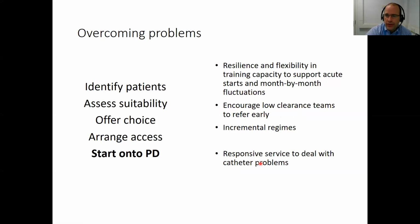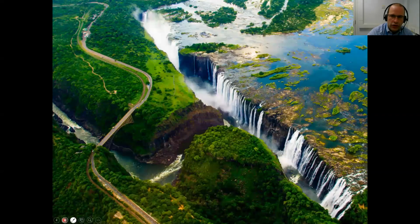And what one also needs is a responsive surgeon, a responsive service able to deal with catheter problems where those arise in the immediate postoperative period, or in the first month or two, when that frustrating catheter that just isn't working properly can be dealt with promptly before people require in-centre hemodialysis, lose residual kidney function, and never can return to their desired home treatment.